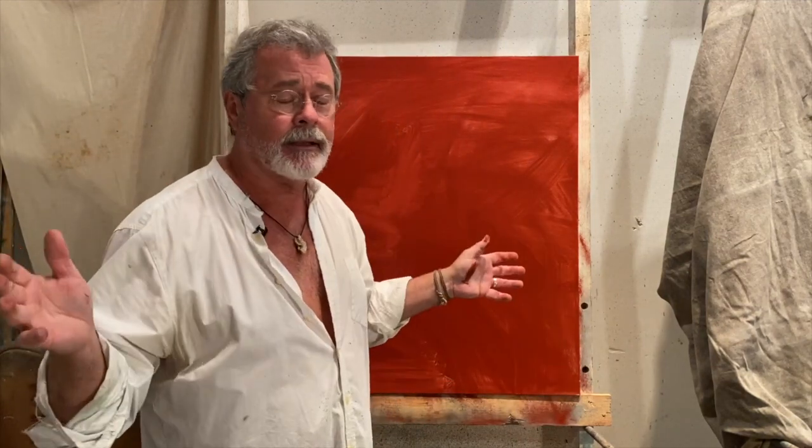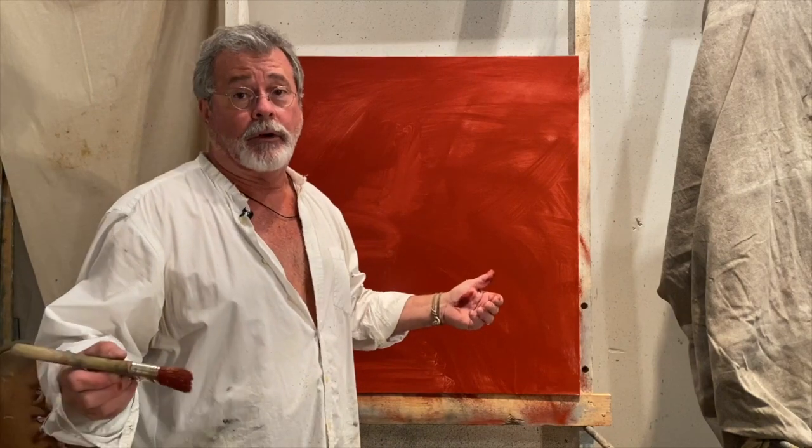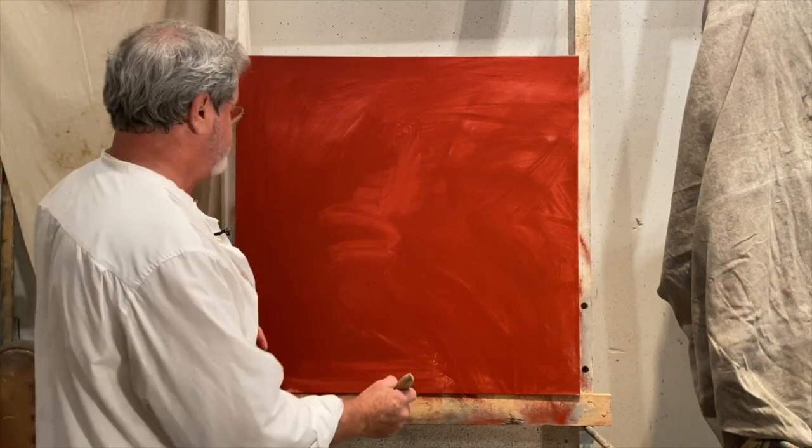To be honest, I like the solid layer. I like everything that it does that I discussed earlier, unifying my palette and giving me that easy 50% middle ground to work from. So I'm going to wrap this one up, and then we're going to get into laying out our painting.